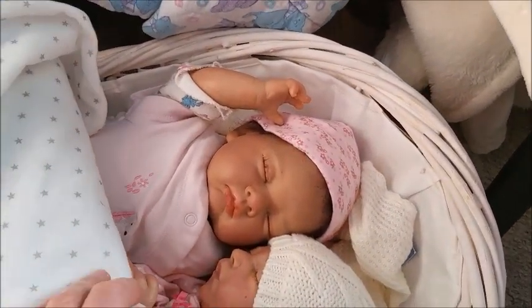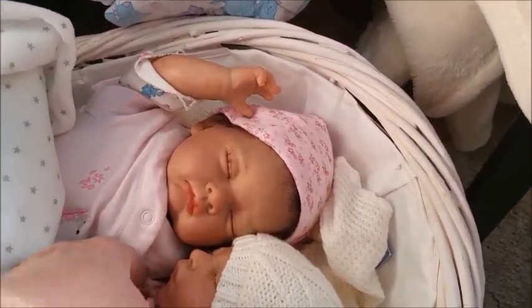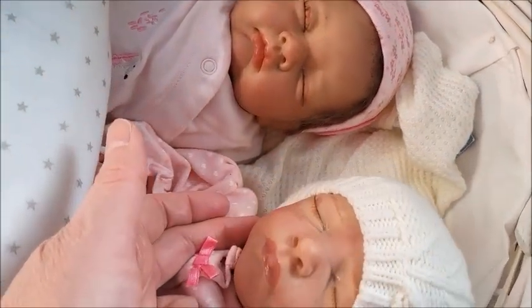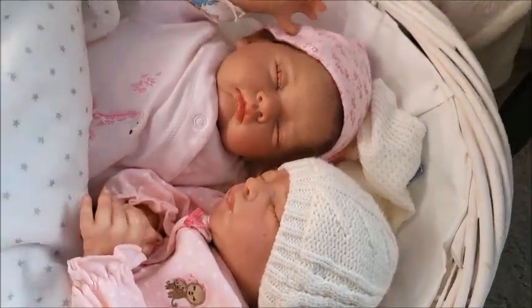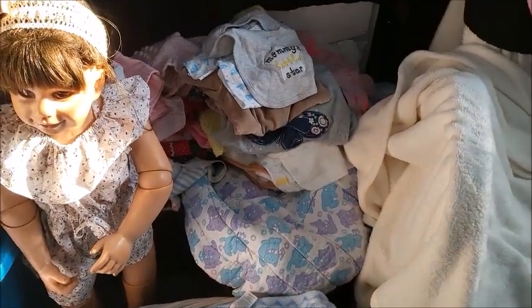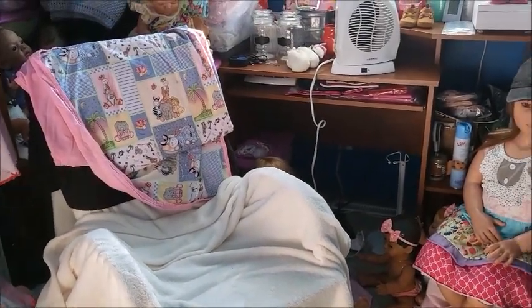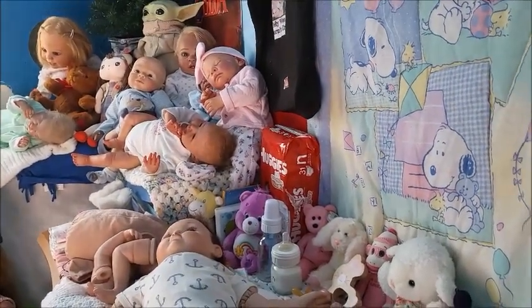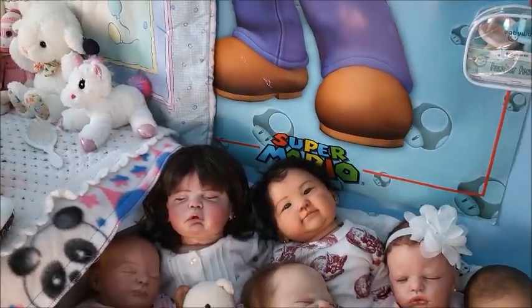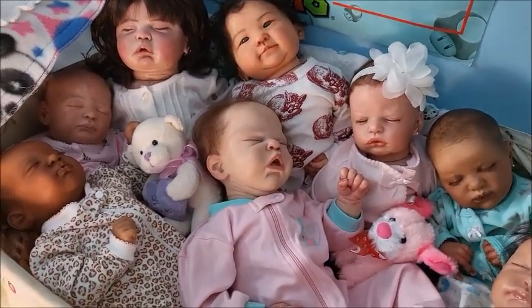Oh, and there's a couple of dolls tucked in here. My very first reborn ever, Emily. And this here is Jenna Vale. She's a preemie. Oh, I don't like the sun on them. So anyways, this is my messy room. It's kind of messy right now, but I'm loving that I can fit many dolls in here.